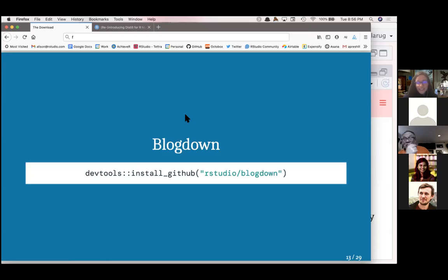So blogdown is our most high-powered website making tool, and it's really geared towards giving people ultimate freedom and flexibility to make a lot of different kinds of websites. Whereas Distill is really optimized for being a collection of individual articles with the possibility of adding a blog. Blogdown, depending on the theme that you choose, can give you access to all kinds of different looking sites that are pretty spectacular, and I'm always amazed at the things that people make in blogdown as well.